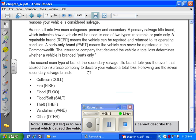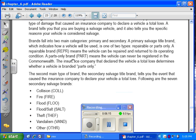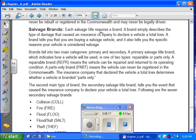Salvage brands. They all have different salvage brands. Each salvage title requires a brand. A brand simply describes the type of damage that caused the insurance company to declare a vehicle a total loss. A brand tells you that you are buying a salvage vehicle and also tells you the specific reasons your vehicle is considered salvage. Brands fall into two main categories, primary and secondary.